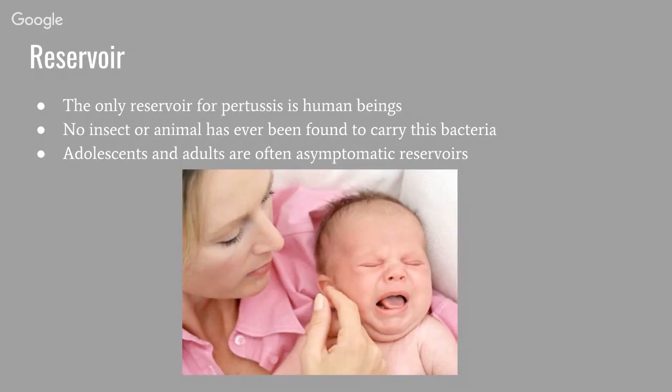Everyone, my name is Haley Eslick and I'm going to be talking about the reservoir and the signs and symptoms of pertussis today. So the reservoir is humans, and there is no other reservoir that we have found so far, any insects or animals or anything like that.